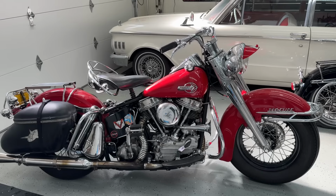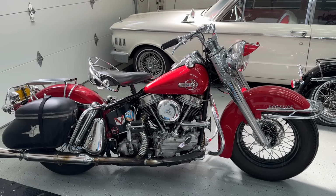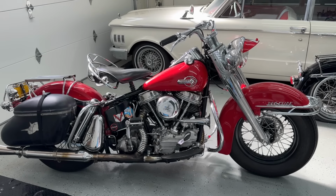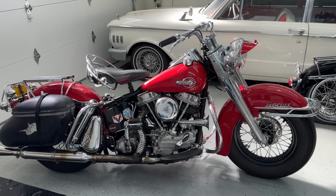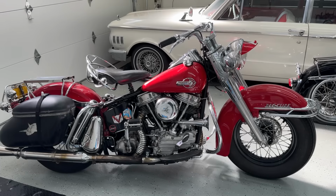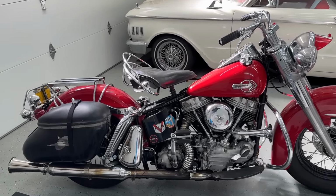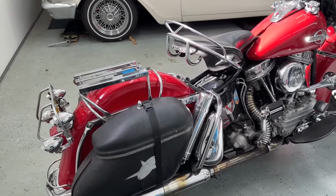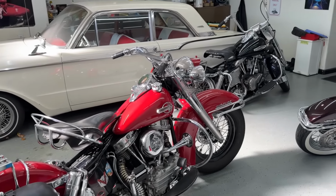And if I find original stuff for it, like I said, anytime I find it, I'll buy it and put it on there, just to have more original stuff on it. But for the most part, it's probably gonna stay pretty similar to that, unless one day I get a wild idea and strip it down, because I could take the bags off, I could take all the accessories off, and it'll look like a different bike. But I like the way it looks like that. Yeah, it looks good. How about the shovel?